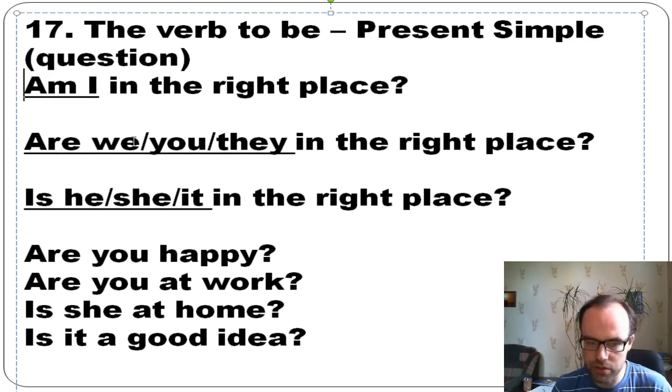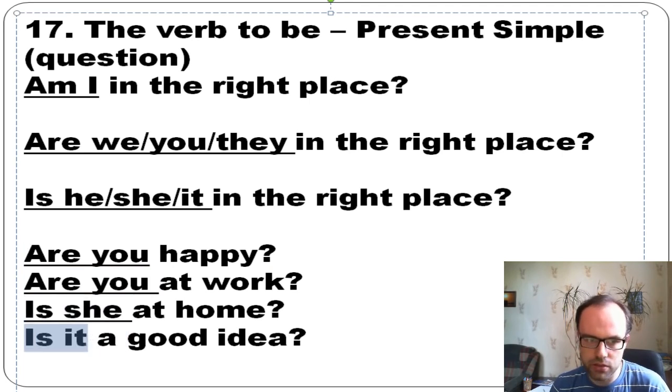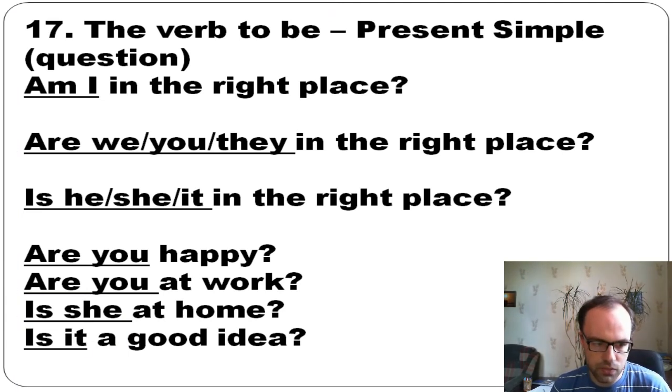Okay, more examples. Are you happy? So we use are because of you, yeah? Are we, are you, are they? Are you happy? Are you at work? Is she at home? Is it a good idea? Next.